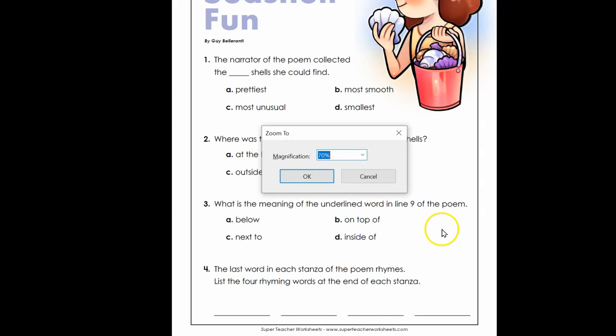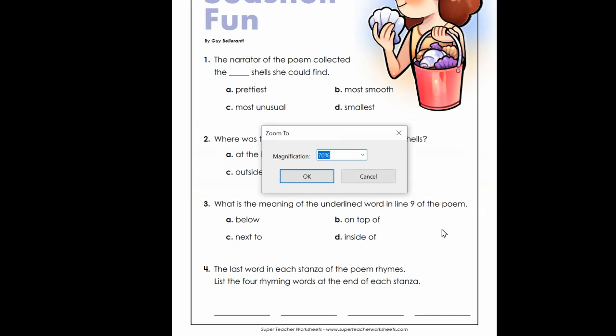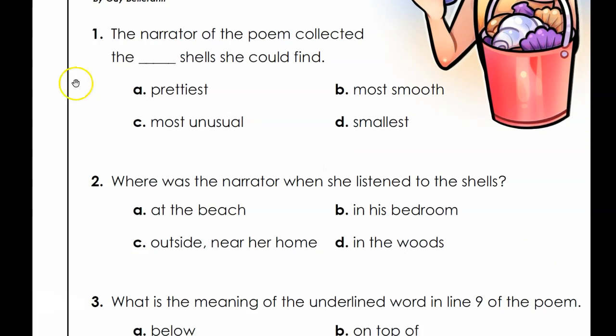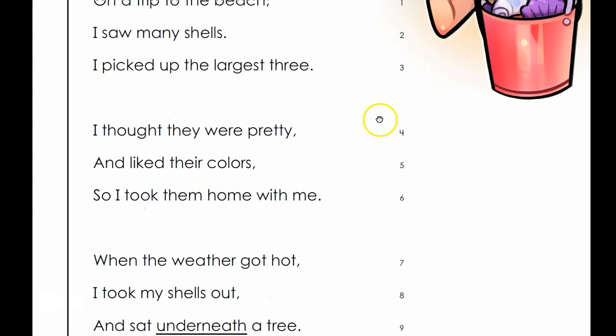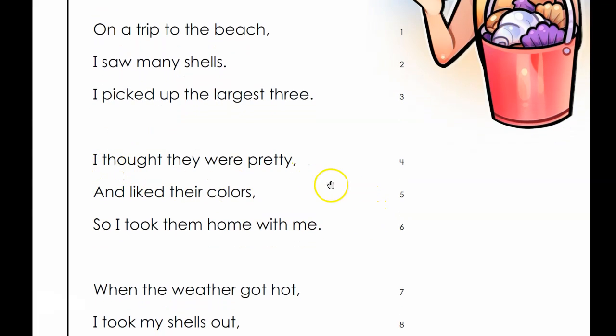All right, it says, the narrator of the poem collected the blank shells she could find. The prettiest, most unusual, most smooth, or smallest? What do you think? I mean, based on the top, I saw many shells. I picked up the largest 3. I thought they were pretty.